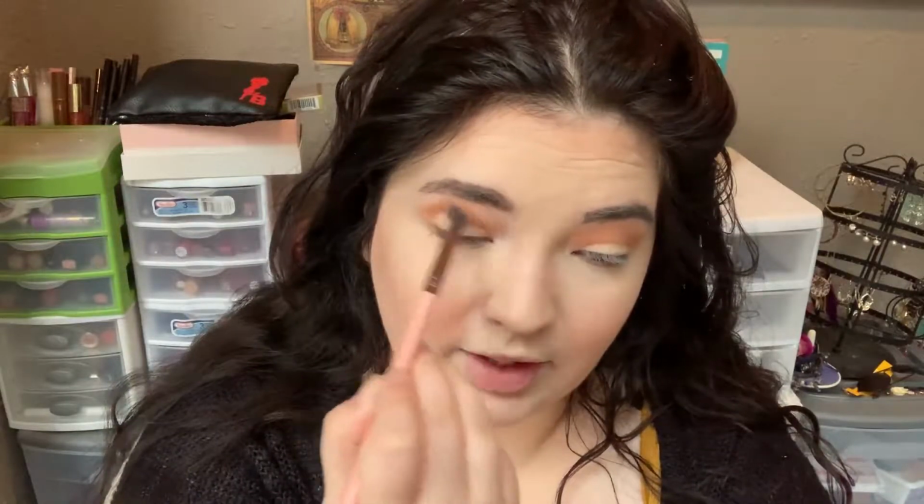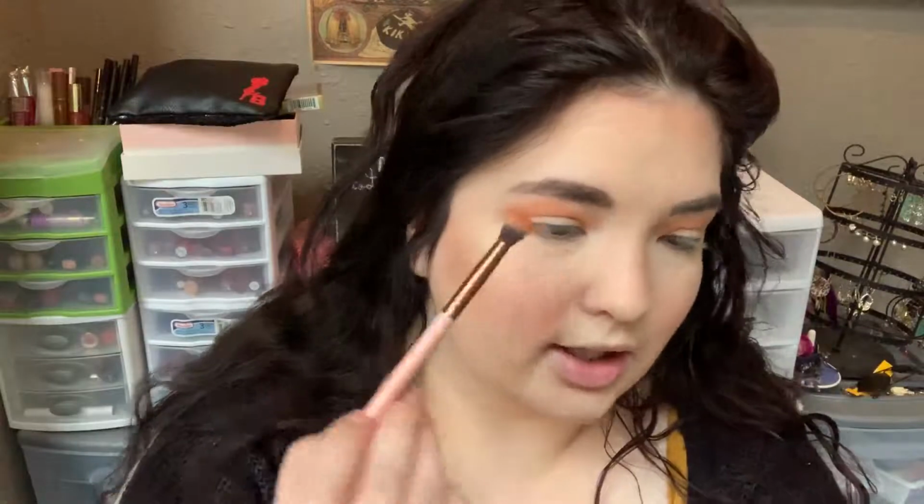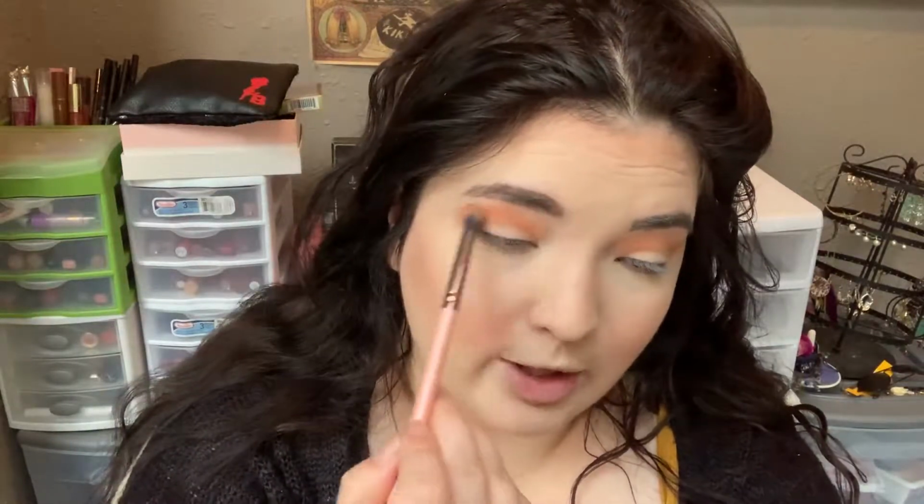I do love Violet Voss shadows. They are some of my favorite. I have the Holy Grail palette and I adore it. It's the only palette I have besides this one, but I do adore that palette.